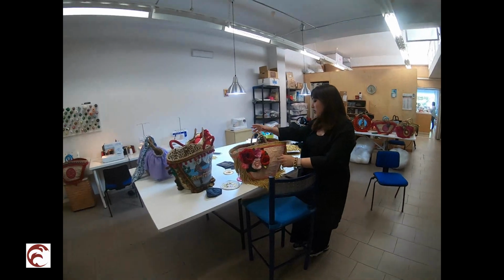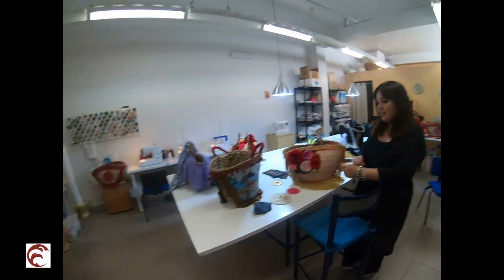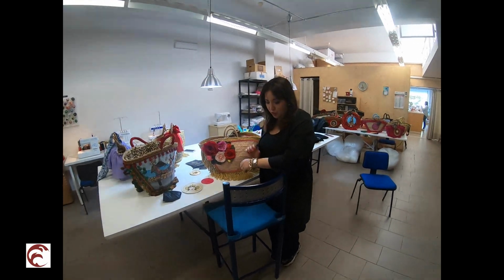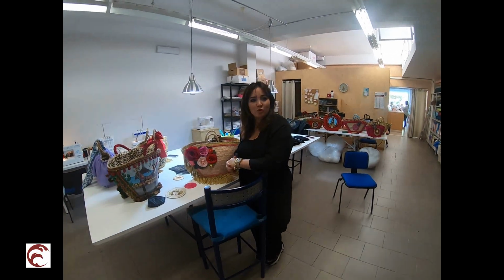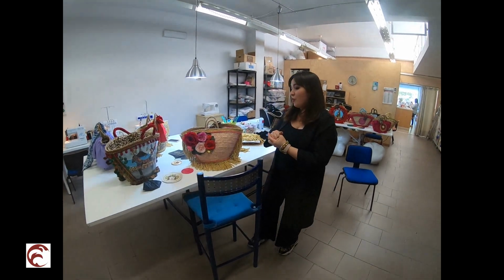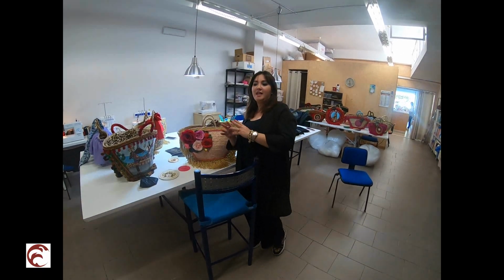Hello everyone, I am Daniela Iozzia. This is my workshop. I do baskets that were once used by our farmers and shepherds to contain fodder for animals or land products. They are the Sicilian coffe bags. I have created these bags enriched with fine materials.